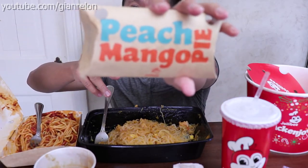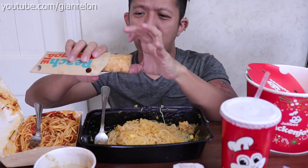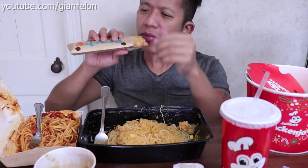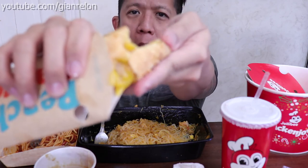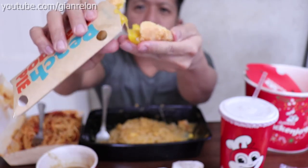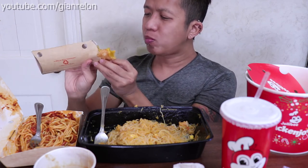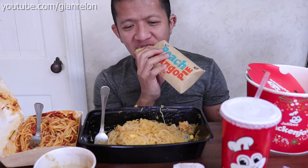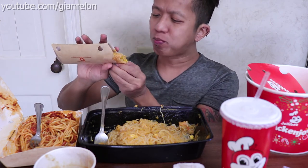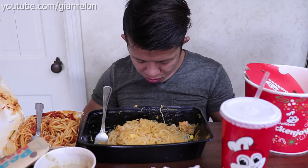And let's try the peach mango pie. So this one I preheat in the microwave, so it's crunchy and warm. Look at that. Yum. I can taste the mango, I can taste the peach, and it has generous sauce or syrup in it, and it's not too sweet. That's really good.